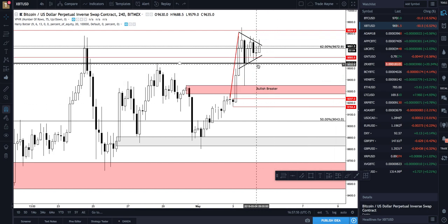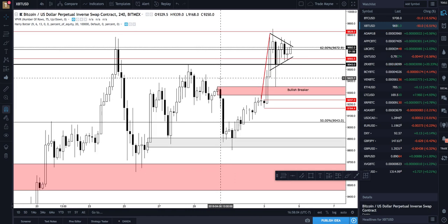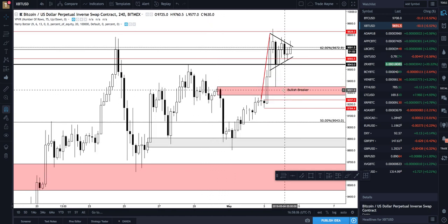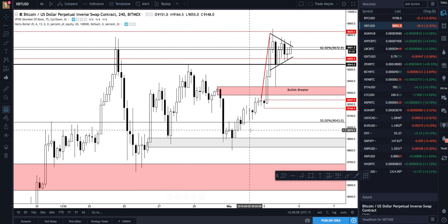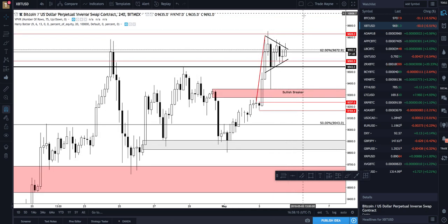The bottom line here is I'm already long. I posted that I was long a couple of weeks ago on Twitter. I've posted the trades. I've posted in the Discord. I have long entries from 9,600. I have long entries from 8,800. I have a few trades that have over 100% ROI on BitMEX already. So if this thing breaks up, I'm just going to be making more money.